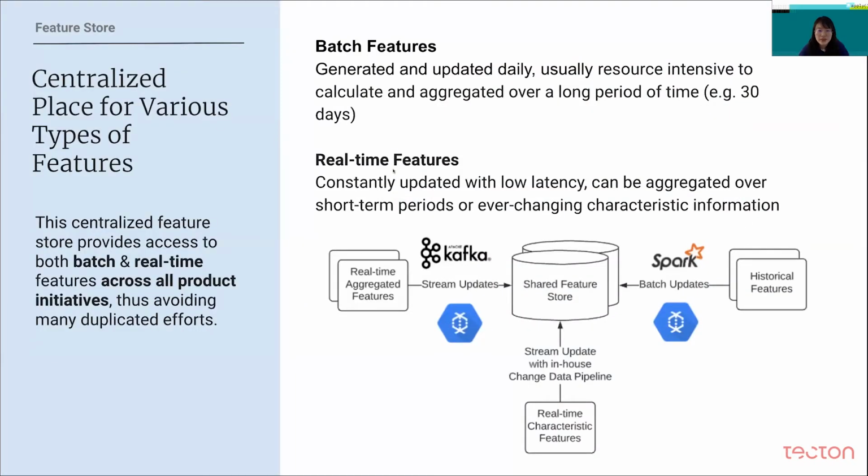The other one is called real-time features, which gets constantly updated throughout the day with often sub-second latency. Both batch features and real-time features can be aggregated over some time window, like the last 30 days or the last 30 minutes. And they can also be characteristic features, for example, the status of a listing, which can get constantly changing. So for those, we stream update into our feature store once detecting a change on that information.